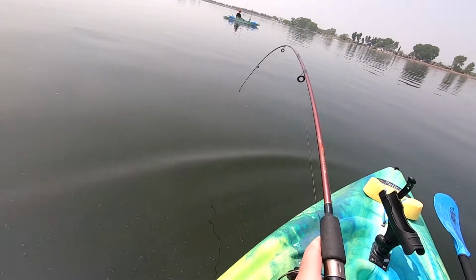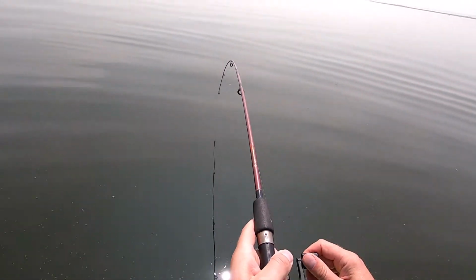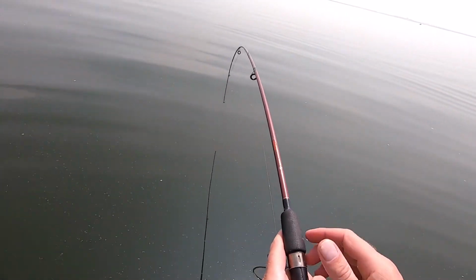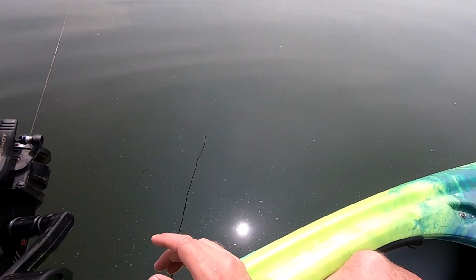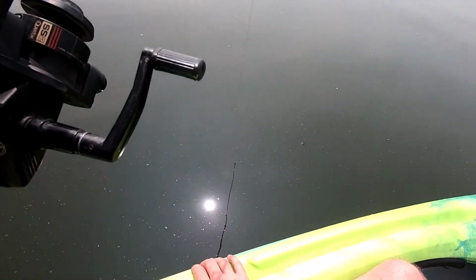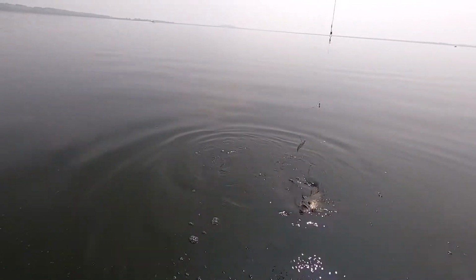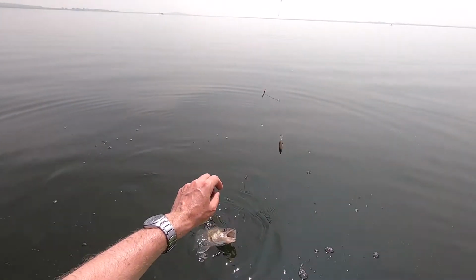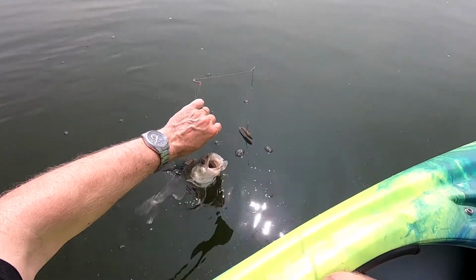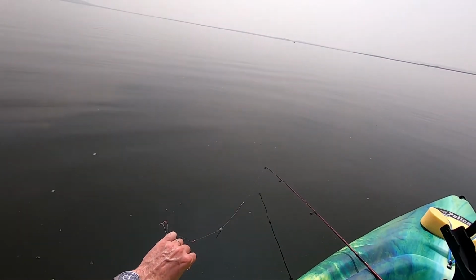Got one. Well, that doesn't happen very often. Sitting here watching a plane take off, and I caught a fish. Good one too. Nice walleye. I couldn't make this stuff up, guys. What an awesome day. That is really cool.